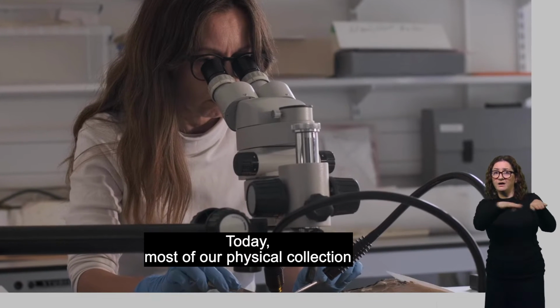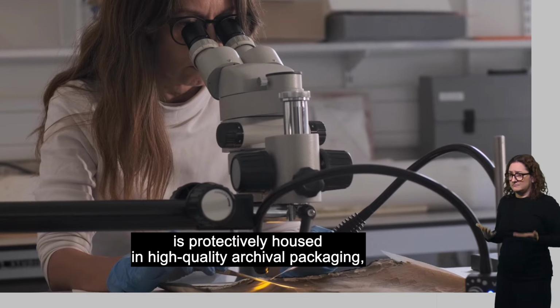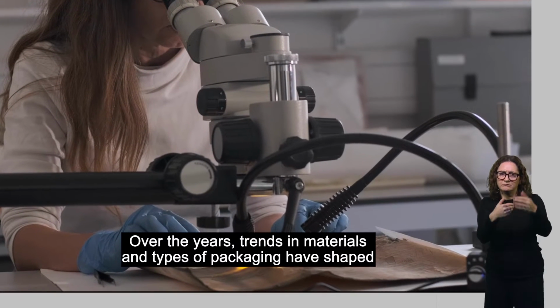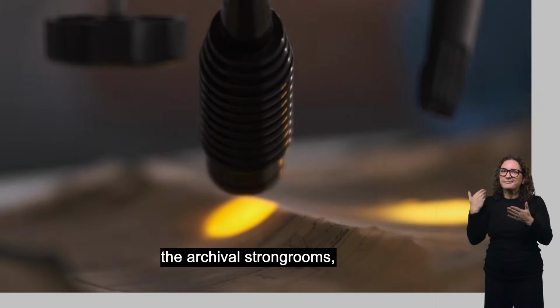Today, most of our physical collection is protectively housed in high-quality archival packaging, but that has not always been the case. Over the years, trends in materials and types of packaging have shaped the archival strongrooms.